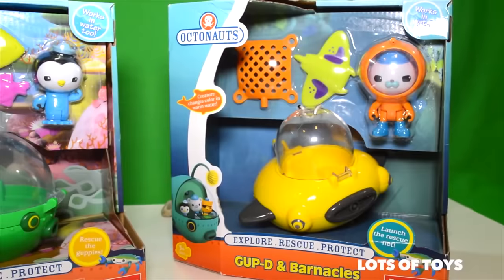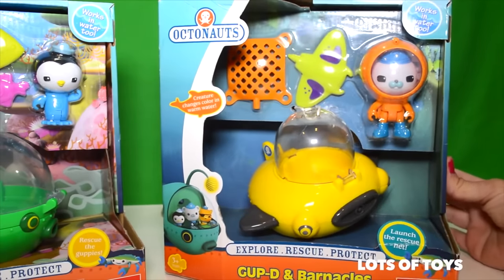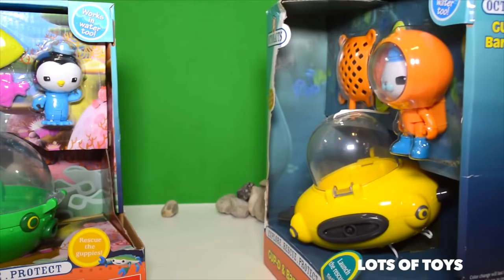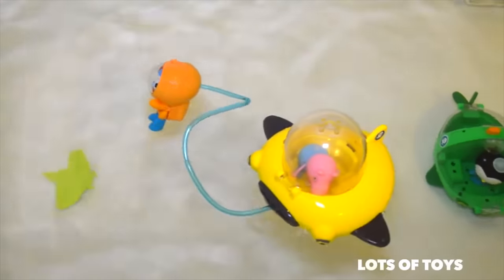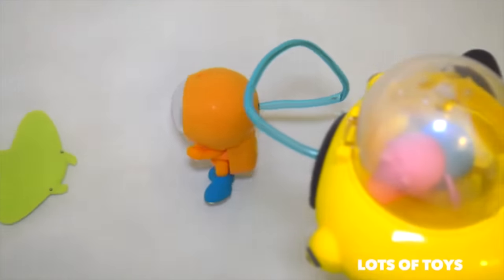I'm going to show you the guppy and barnacles. Of course, this is part of the Octonauts as well. It works in water, and you launch the rescue net. Let's go ahead and take a look at the back. It does include barnacles. Open the dome and put barnacles into his favorite undersea vehicle. Roll the guppy across the floor and push the fin to launch the rescue net. In water, the guppy floats and you can connect the air hose to barnacle's scuba tank to make him go up and down in the water. It comes with everything you need to explore the incredible undersea world of the Octonauts.